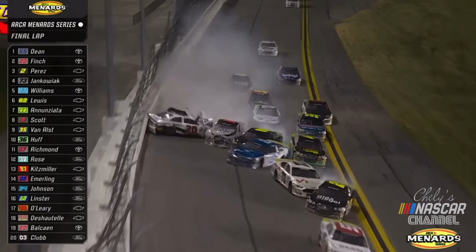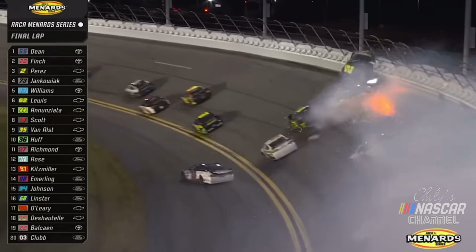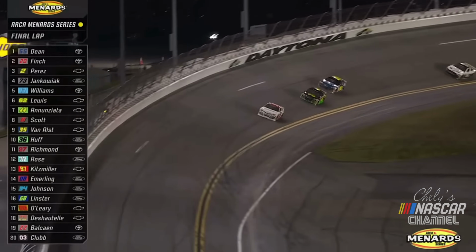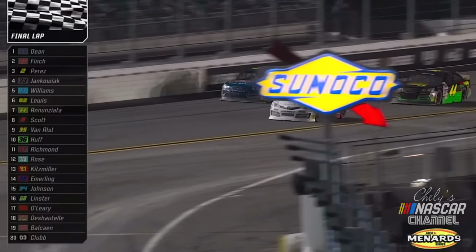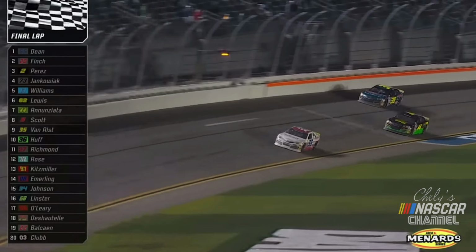Oh, no. Jake Finch goes around and dominated this race, wrecking all over the place at the front of the field. That will end this race. Andres Perez, huge hit on top of another car. Gus Dean in the 55 will unofficially be the winner of this race.